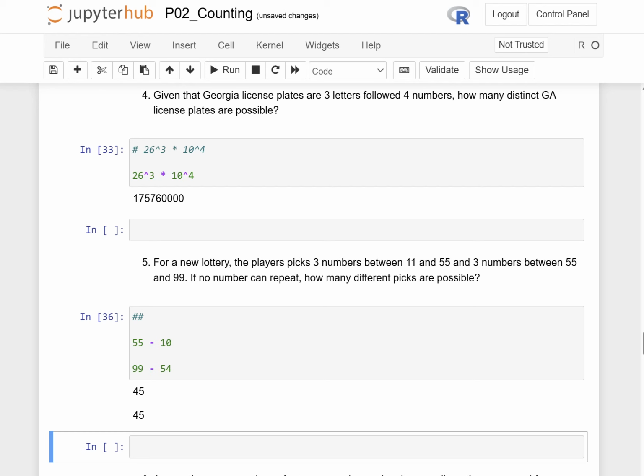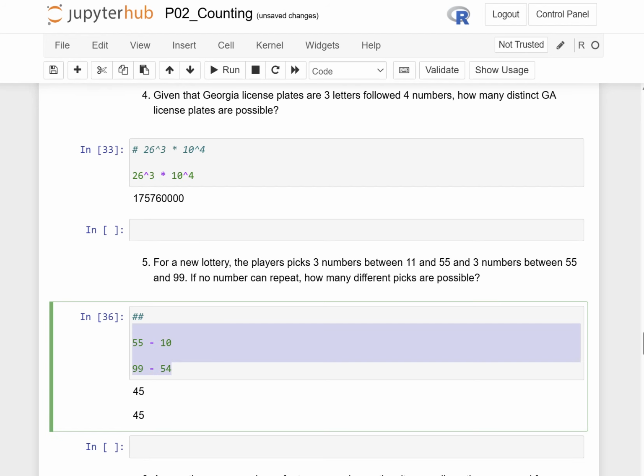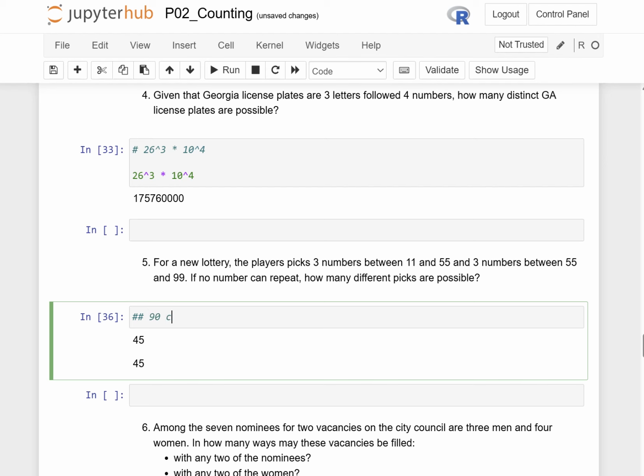Oh, now this is interesting. So I have 45 and 45, which makes sense because between 11 and 99, there should be 90 numbers. That does make sense if you think about it. So I have 90 choose, but I can't do it that way. I've got to do 45 choose 3 times 45 choose 3.